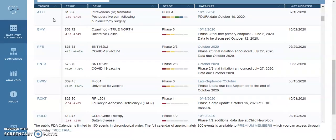Coming in at number 7, it's a little controversial. People are going to say, oh, this stock is not a penny stock, but I'm going to add it to the list anyway.